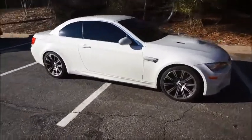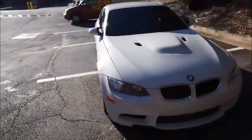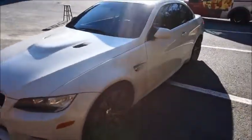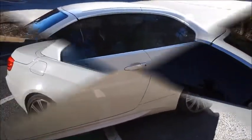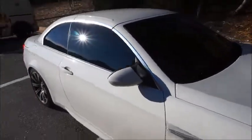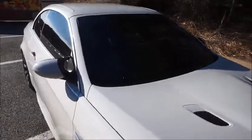This is my 2013 M3. Just wanted to make a quick video talking about some of the features that it has, and some of the upgrades that I'm going to do to it. So right now it does have about 15% tint on the back and a 60% tint on the front.